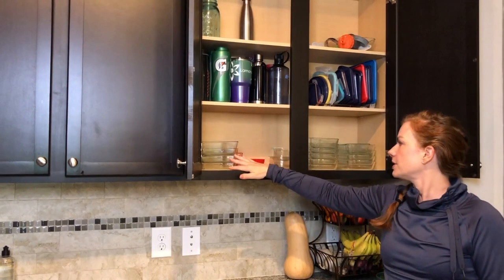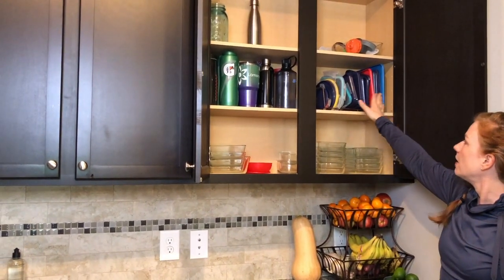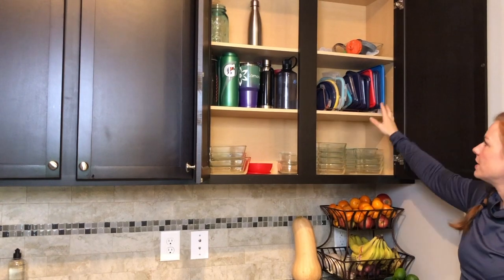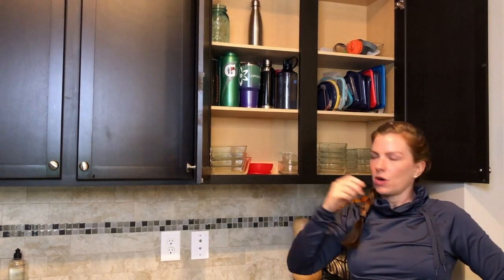And then we have other storage containers that are larger. We have a few round ones, but not too many. And then these are the covers from largest to smallest. We have a few that are a Snapware version, but in general, they're this Pyrex version. One thing we probably have way too many of is water bottles.